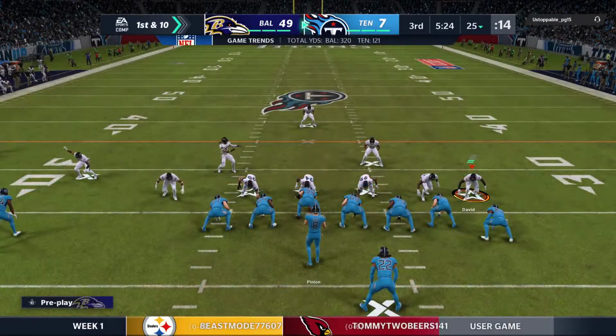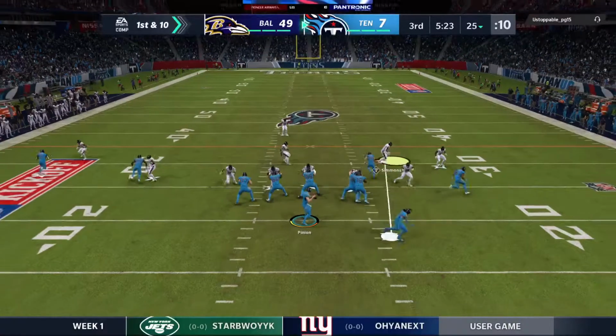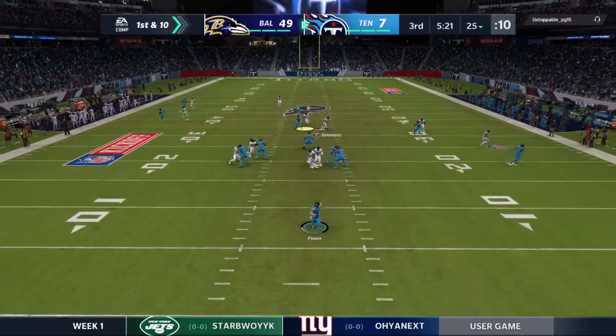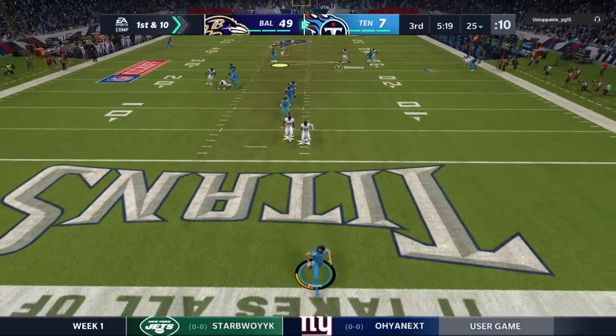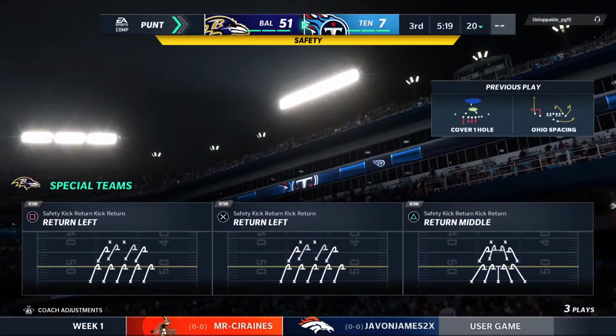Tennessee offense about set and ready to go. They have been struggling. I would imagine at halftime they went through some possible changes. Well, those changes aren't working, so now where do you go? Oh, he's going to take this out of the back of the end zone. And that's going to be a safety.